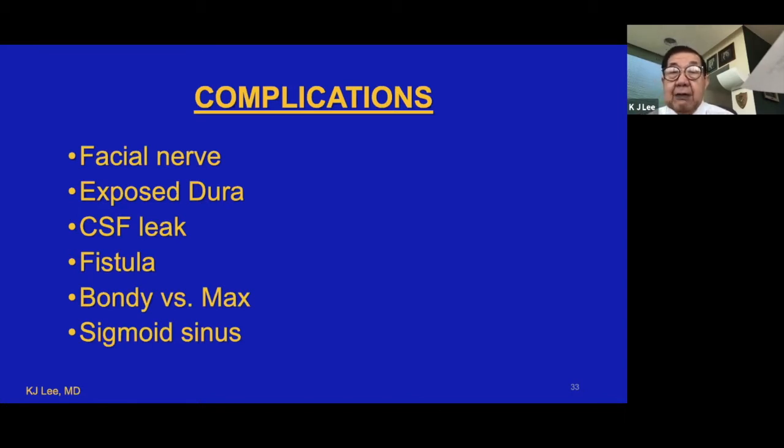What is Bondy versus Max? The old term, which most of you are too young to remember, is the Bondy modified mastoidectomy. They believed that the cholesteatoma matrix is harmless. You exteriorize the cholesteatoma, like a sebaceous cyst, and you leave the matrix to keep the fistula sealed. Max stands for Max Abramson.